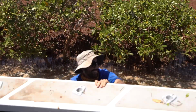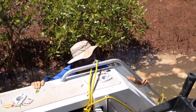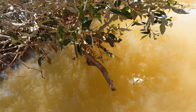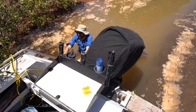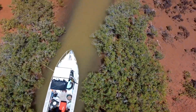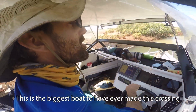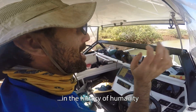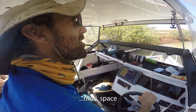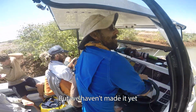Choppy, still feeling pretty ambitious? We've got one big challenge ahead of us. This is the biggest boat to have ever made this crossing in the history of humanity, universe, time, space. Pretty wild. Well, we haven't made it yet.